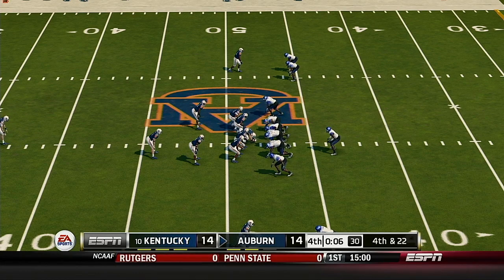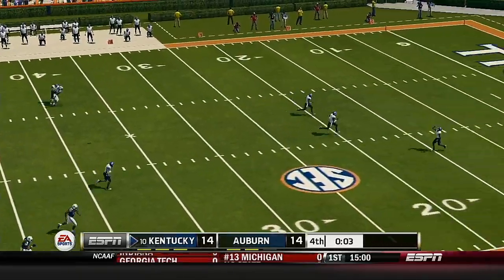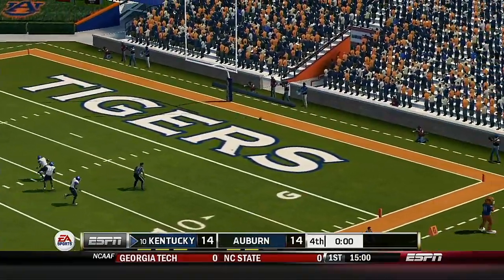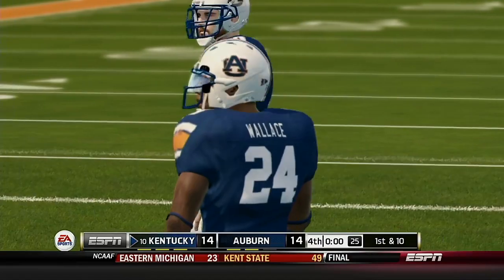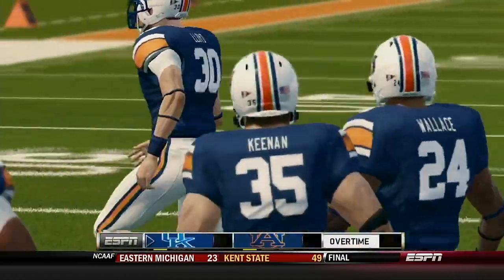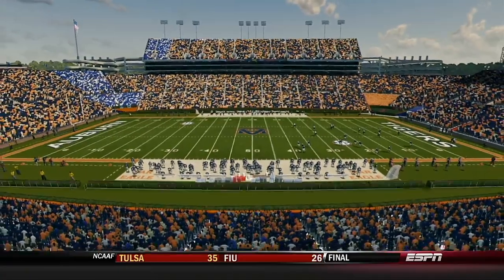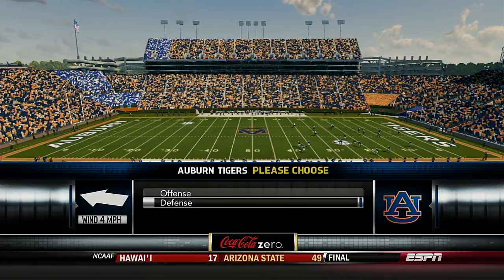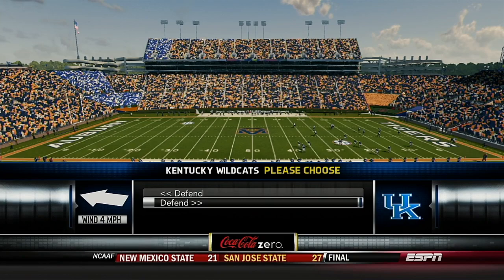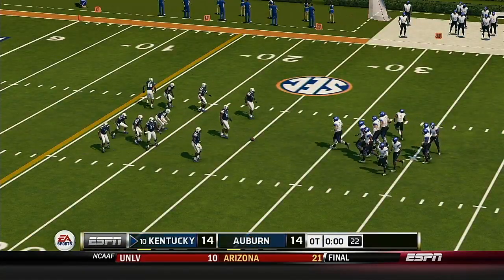Pruitt is back to receive. So this one goes into the end zone, and that'll be a touchback. So it looks like four quarters wasn't enough. We're heading to overtime. Back to the action here, and we get ready for overtime.